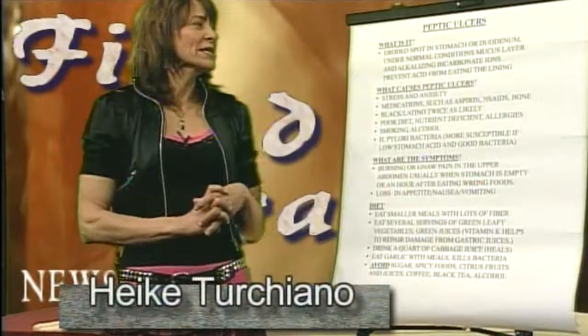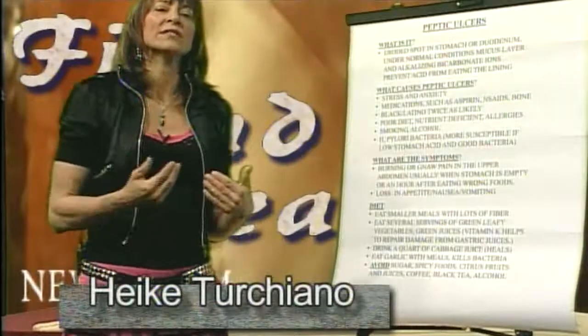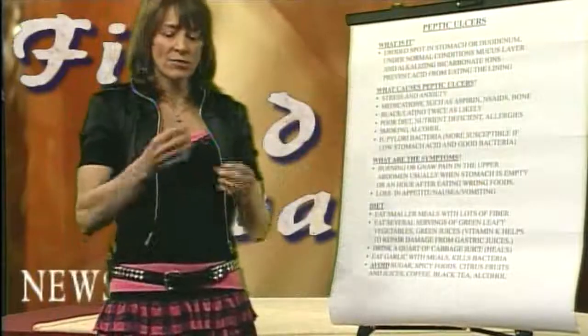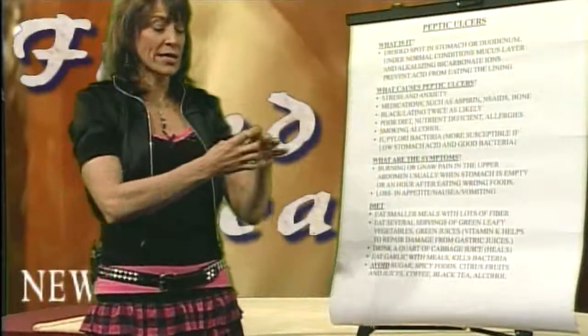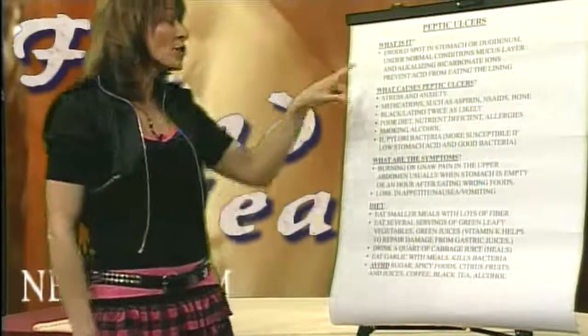Today our topic is peptic ulcers. Those affect the stomach or the duodenum, and it's an eroded spot. Literally, you have a stomach lining in which a spot gets eaten away. So it's an eroded spot.